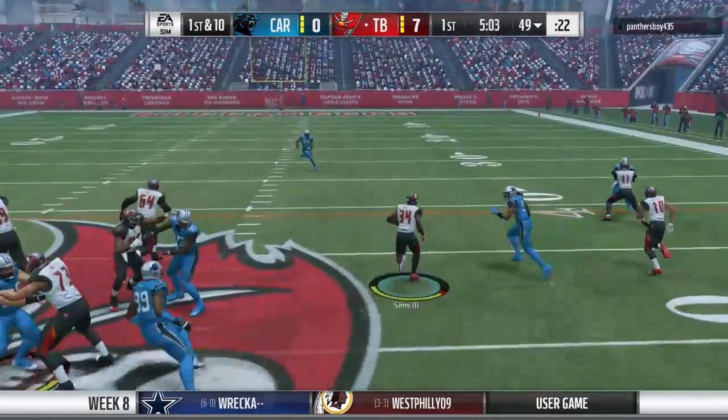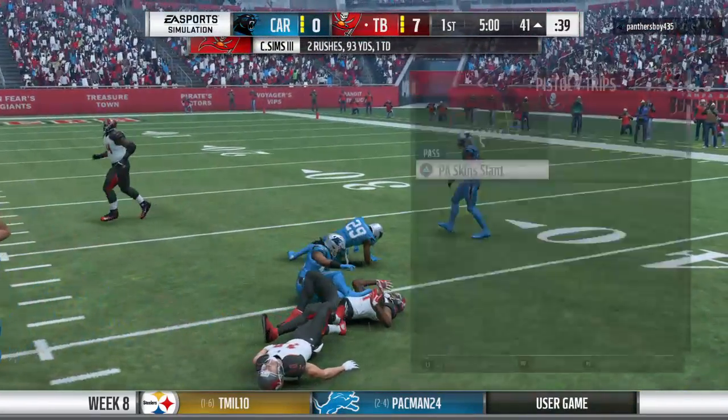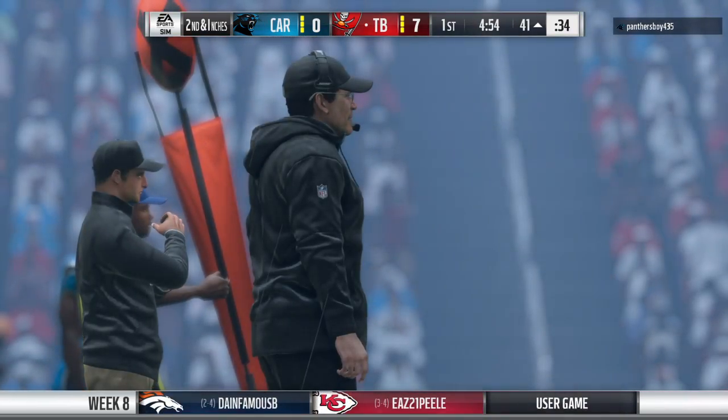On the ground, the drive starts with Sims. And he'll go down shy of the 40 at the 41. It'll be a pickup of 10 yards. And that'll bring up a second and just about a few inches here.